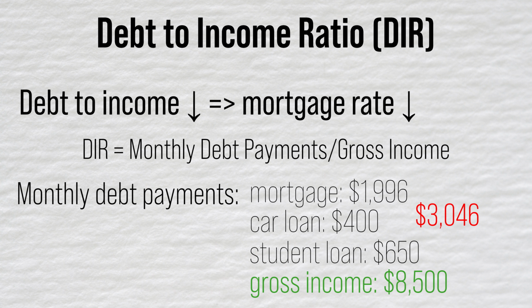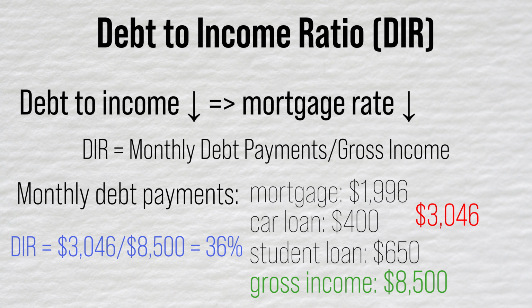Suppose that your monthly gross salary before taxes and other deductions is $8,500. Then your debt-to-income ratio is about 36%. Most lenders prefer a debt-to-income ratio of 36%. There could be cases when someone started with a 43% or even higher, which is less typical. So let's suppose you started with a 36% debt-to-income ratio.